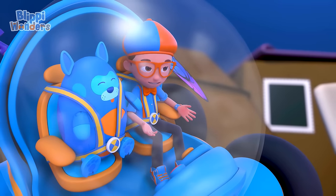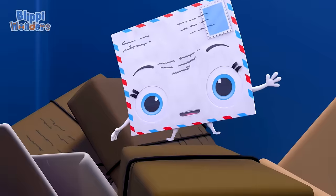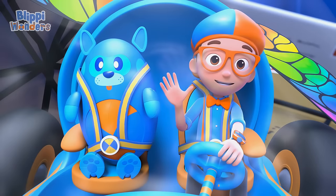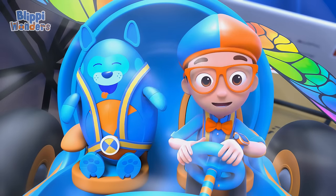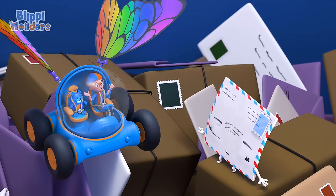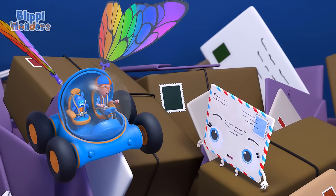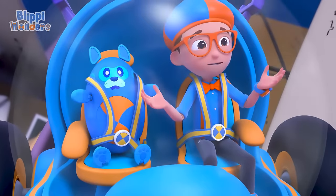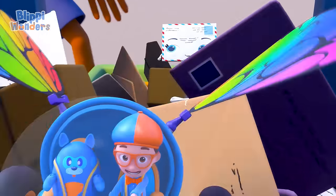I wonder where all these letters and postcards are going. Whoa! Hi there, I'm Lana the Letter. Hey, it's me, Blippi, and this is Debo. Lana, we're wondering, how do letters like you get to where you need to go? Whoa! What's happening? We're moving one step closer to our destinations. Just stick with me.